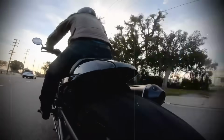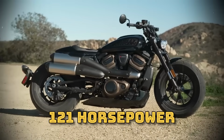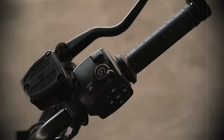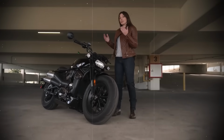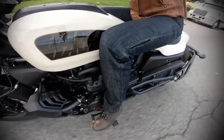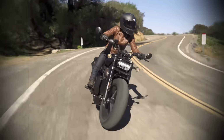On paper, it delivered. A Revolution Max 1250 engine with 120 horsepower and 94 pound-feet of torque. Ride modes, a slipper clutch, a digital dash. It was everything Harley promised and more. Harley threw everything at it. Modern tech, aggressive styling, a liquid-cooled engine, and hoped it would bridge the gap between old school and next gen.